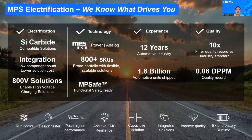MPS is heavily investing into electrification and green energy products. Our solutions are compatible with silicon carbide FETs, and we continue to create innovative, integrated solutions that can reduce component count and lower total solution cost. Our solutions can enable both 400 volt and 800 volt architectures with our proprietary process.